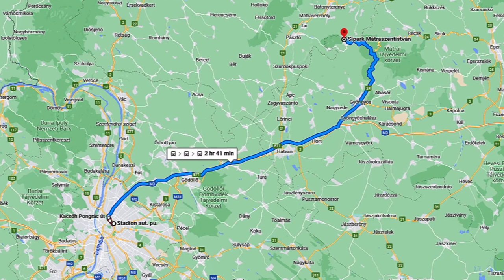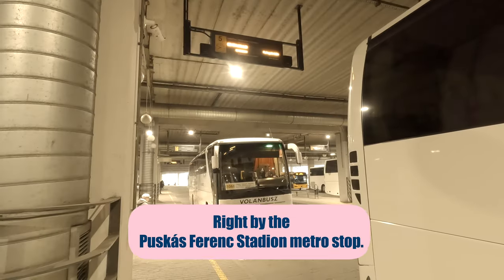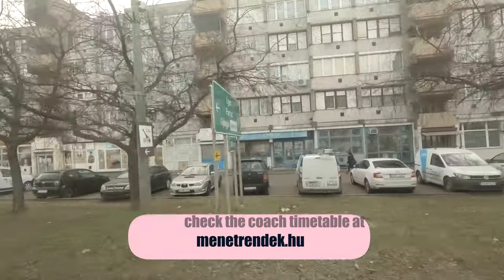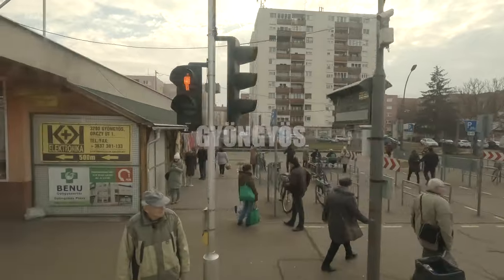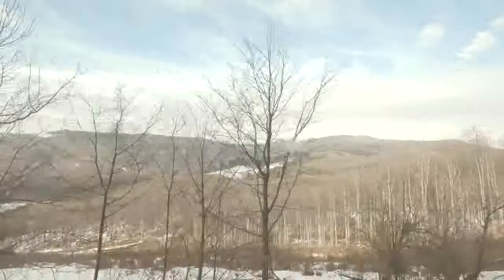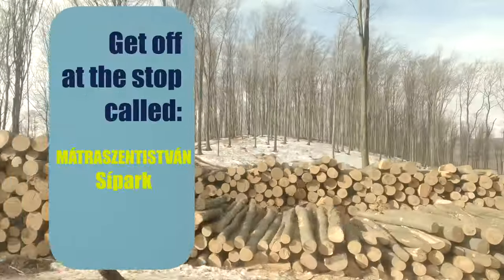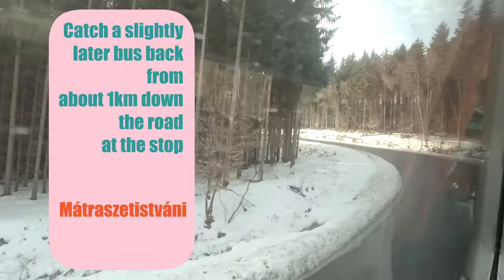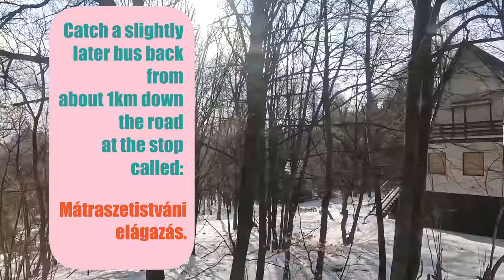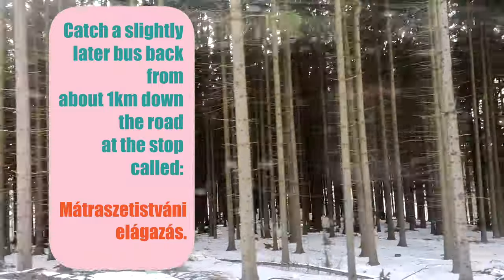To get to the Mátraszentistván ski park by bus from Budapest, go to Stadion coach station. The coach takes about 2.5 hours. You may need to change at Gyöngyös. The scenery gets better and better as soon as the bus leaves Gyöngyös and you enter the Mátra hills. On the way home, if the bus times from the ski park are too early for you, you can catch a slightly later bus from about 1 kilometer down the road at the stop called Mátraszentistváni elágazás.